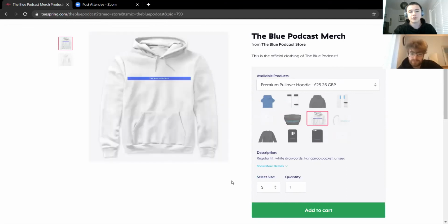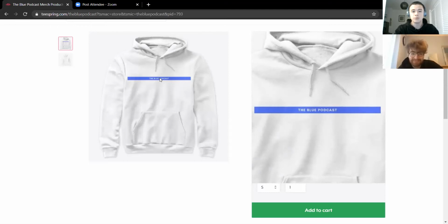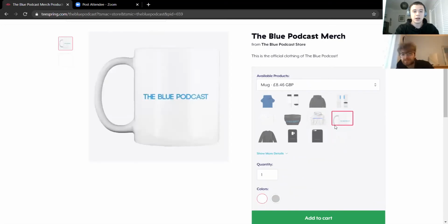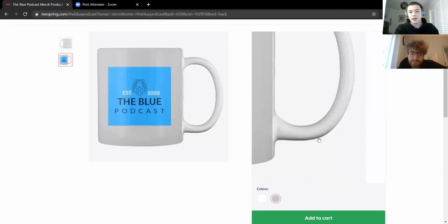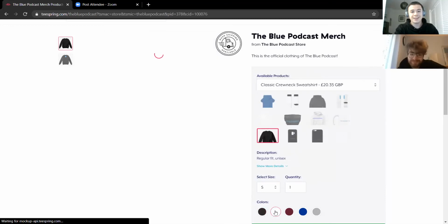This is the premium hoodie. It only comes in white. It's got the art from our YouTube banner, and the only way we could get that on there was if it was a white hoodie. So this one's a little bit more expensive, but not by much. We made sure that the prices for these were as low as we possibly could make them. We got mugs, white and grey, keeping it simple. Logos on the back. This is the jumper. It's not a hoodie, clearly. It's not got a hood on.